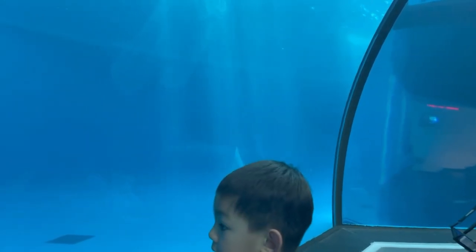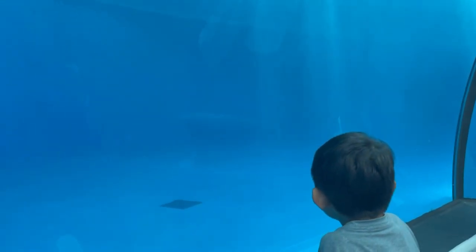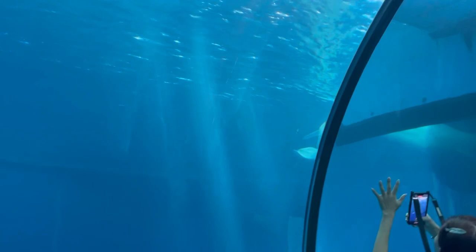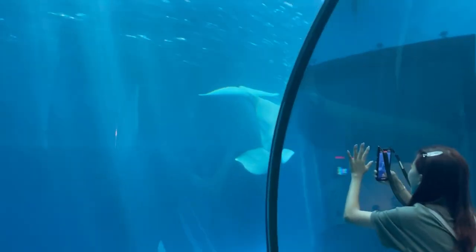Beluga. Wait for Matthew and Nathan. Did you see the whale? Yeah, the baby beluga. The real ones, the adult one is way bigger, right? Yes. Wow. Watch, he's gonna come back around and then he's gonna be super big in front of you. Watch. Here he comes. There he is. Whoa!